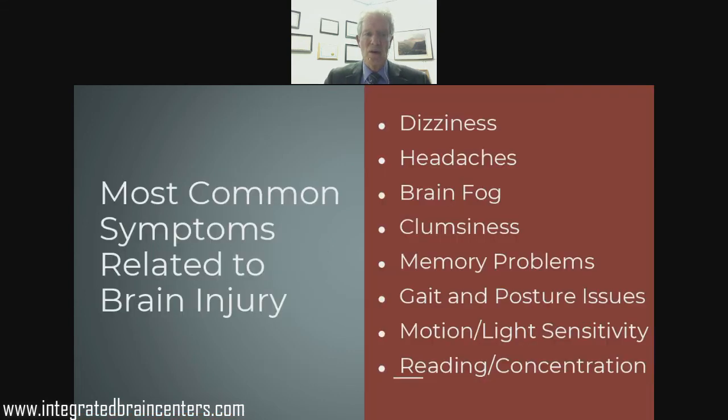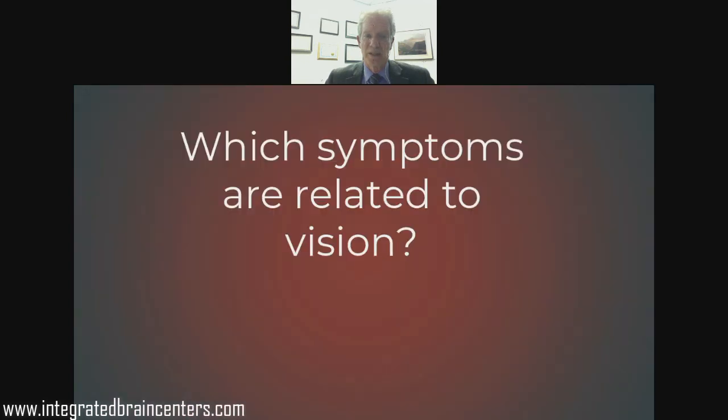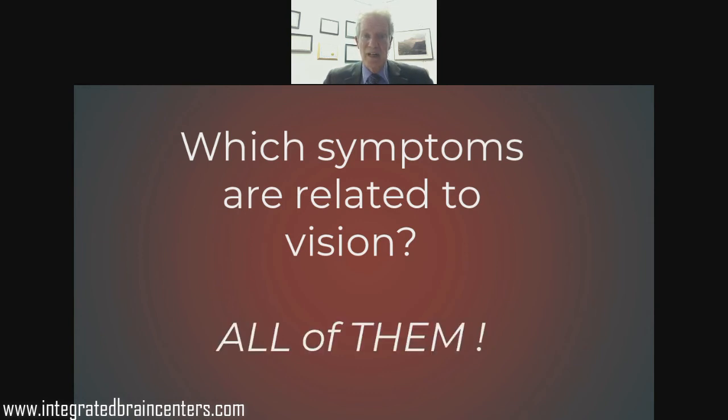As you well know, if you're listening to this, there are many symptoms related to a brain injury. So an enormous amount of symptoms are related to a brain injury. Which ones are related to vision? Out of all of those, which ones can vision be a part of, and therefore can vision help? All of them. That means that you can use your visual system to heal some parts of the brain that are affected by a traumatic brain injury. In fact, most parts of the brain.